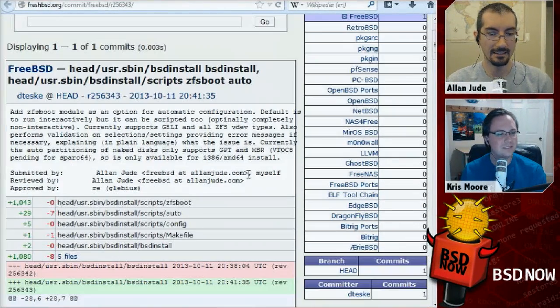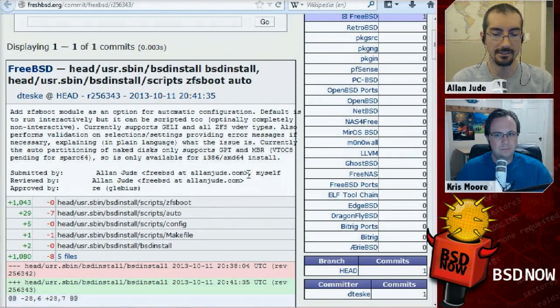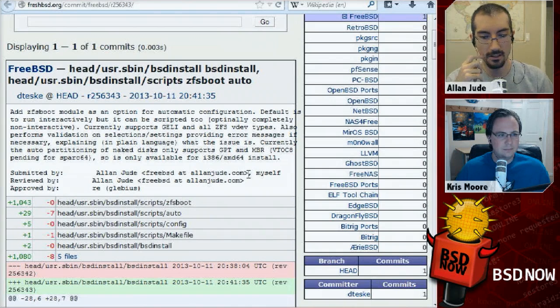So the main thing it does is, normally when you install FreeBSD with BSD install, you're presented with 3 options when you get to the partitioning stage. Guided mode, which walks you through a couple of steps where you create the partitions, actually starts a little C program and does it. Or you can do manual, where you just do it yourself. Or you can use shell, where you drop to a shell and have to do it all yourself.